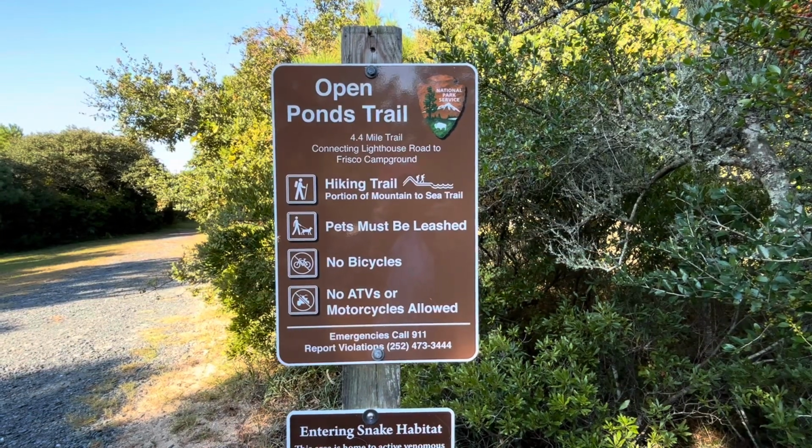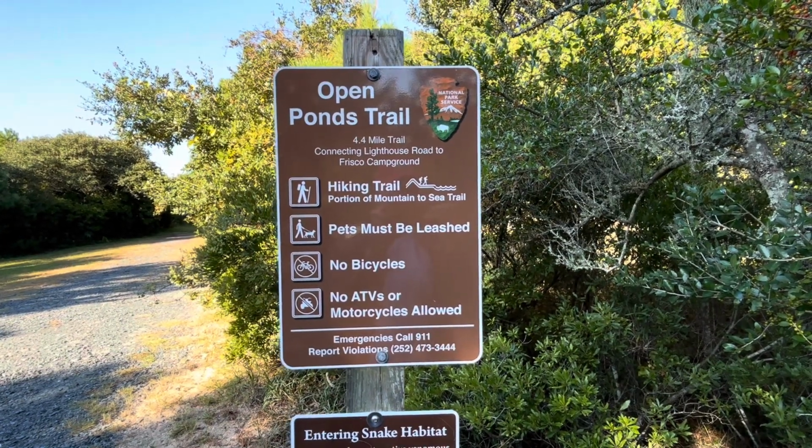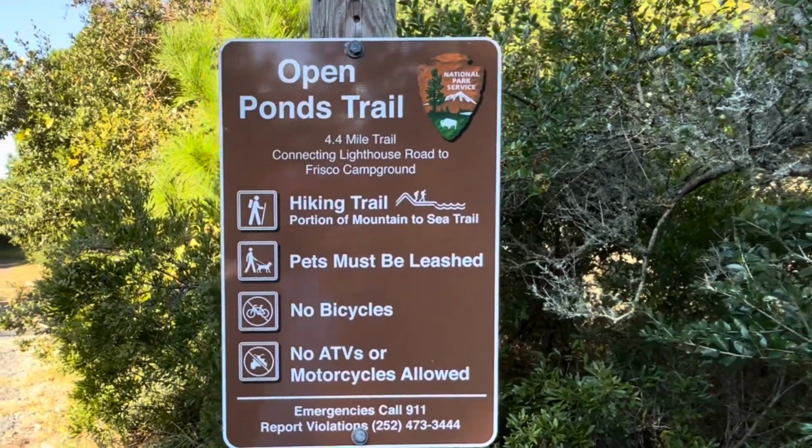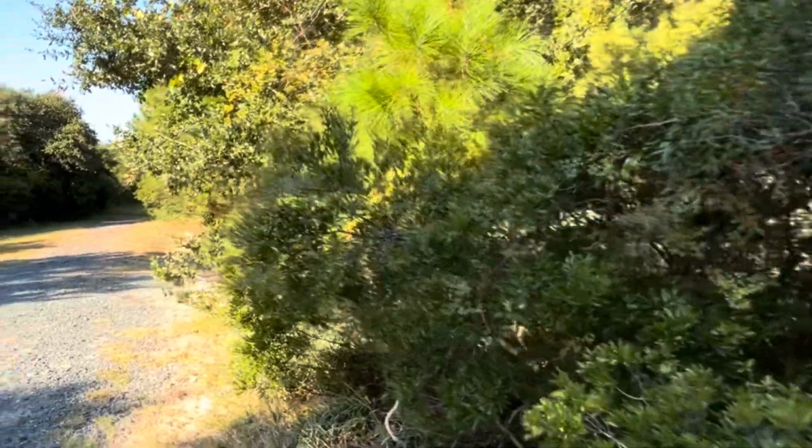In addition to the lighthouse, there's numerous picnic areas, open trails to go hiking on, and even a British cemetery. We'll go check that out now.